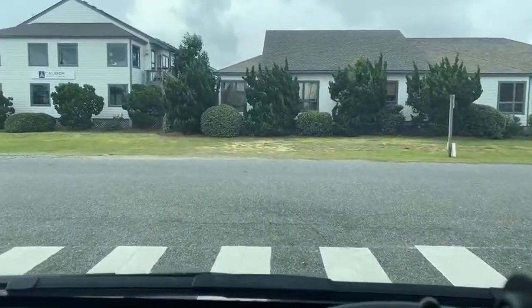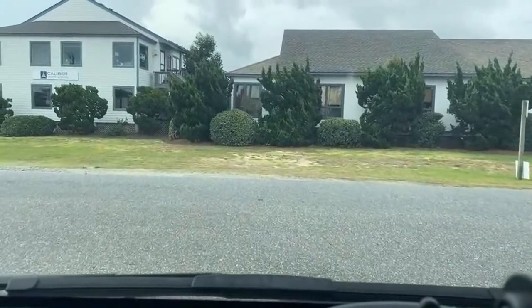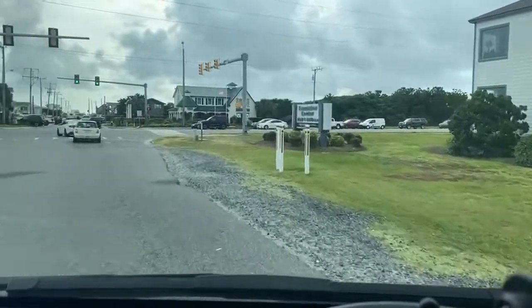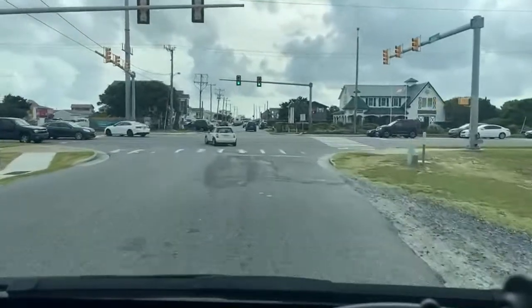How are the pups? We are in the Outer Banks in North Carolina, and we just stopped at Dunkin' Donuts to get some breakfast. We're probably the only people in America who don't get Dunkin' coffee. We just get the donuts or like a breakfast sandwich.